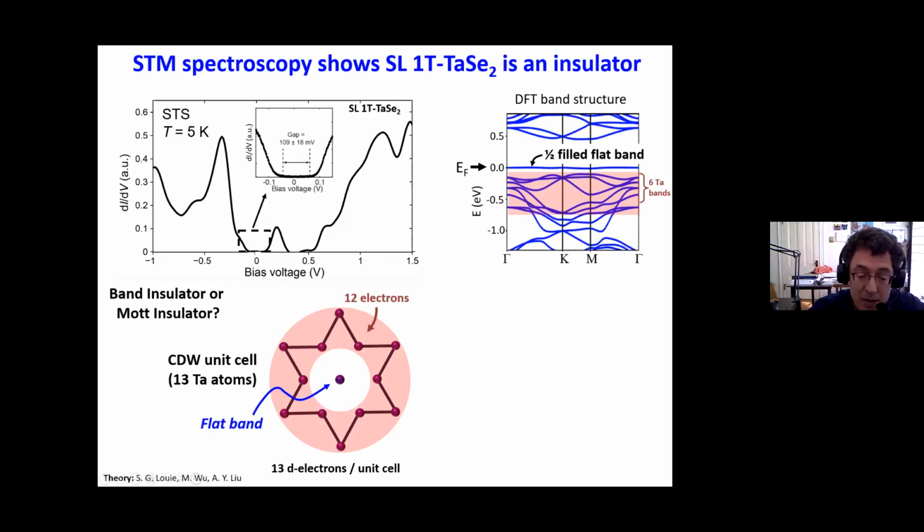Stephen Louie and Amy Liu and their co-workers. And so here I show the band structure that they calculated. Now to interpret that sort of complicated looking band structure, what's going on is these peripheral atoms, there's 12 atoms here, bring 12 electrons to the unit cell, and those 12 electrons fill up 6 bands, 6 tantalum bands here that I've highlighted in pink.